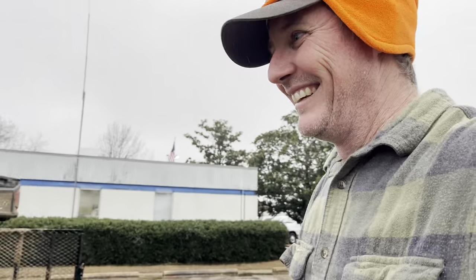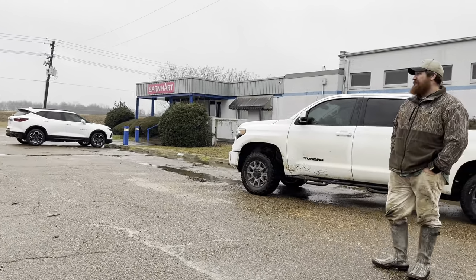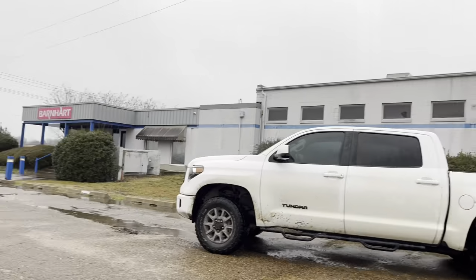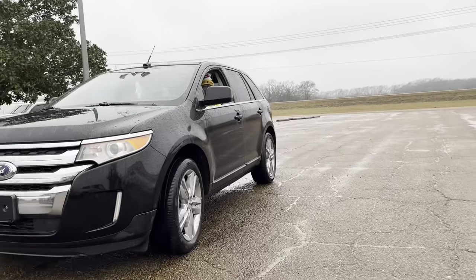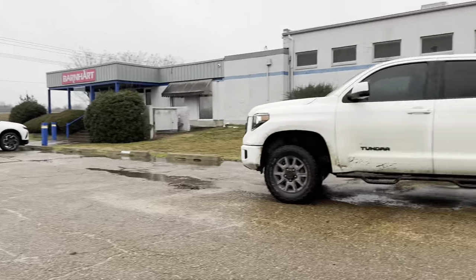Hey, I'm going to go get that thing. All right. Yeah. When you got that cage, that's the way you get it. Hey, well, tell them to leave them other ones alone. We're going to take them off. It's fine.